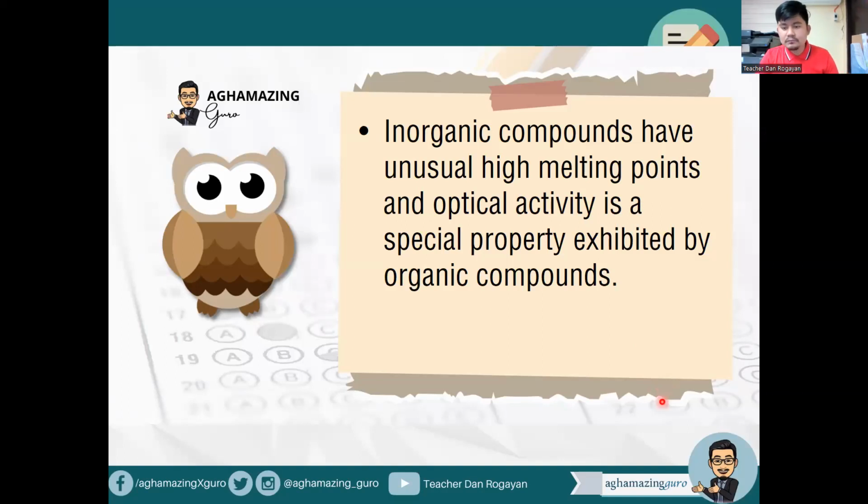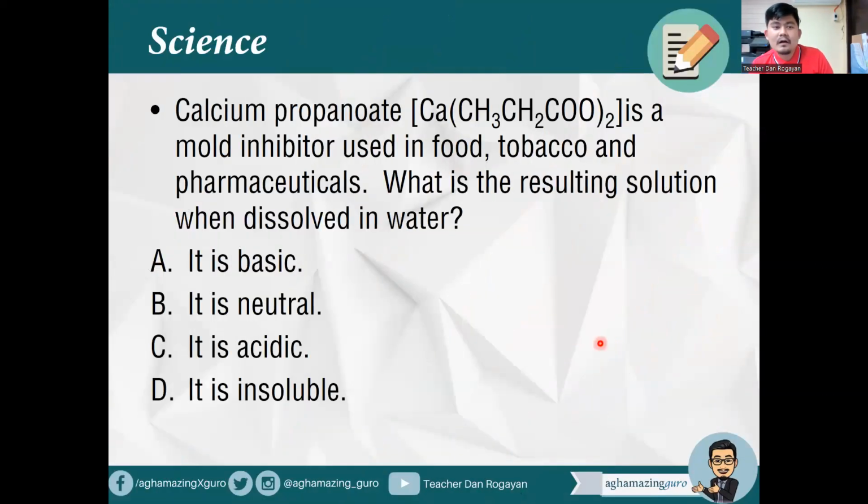Okay, next question. Calcium propanoate, yes, that's the formula, is a mold inhibitor used in food, tobacco, and pharmaceuticals. What is the resulting solution when dissolved in water? Is it basic? Is it neutral? Is it acidic? Is it insoluble? Calcium propanoate is a mold inhibitor. What is the resulting solution?